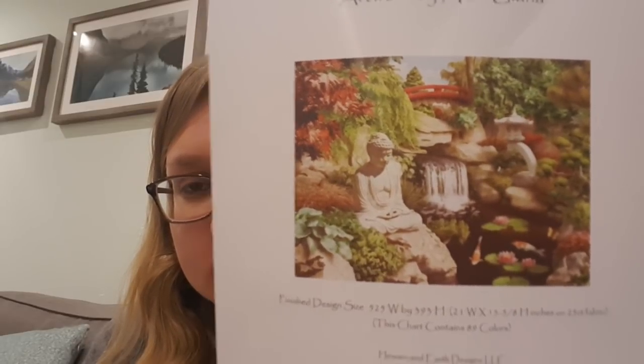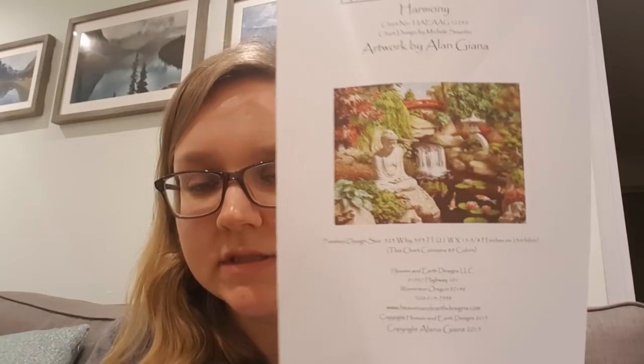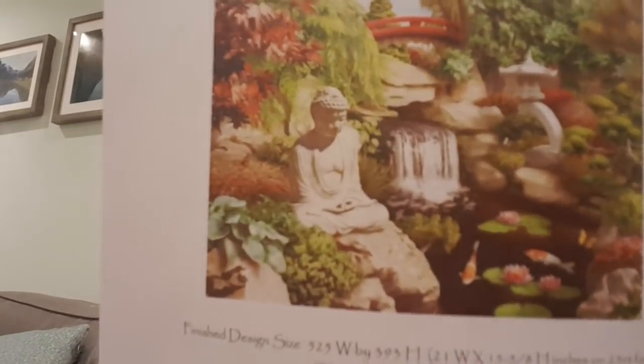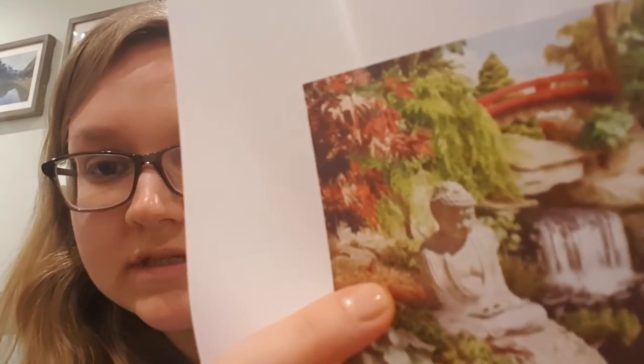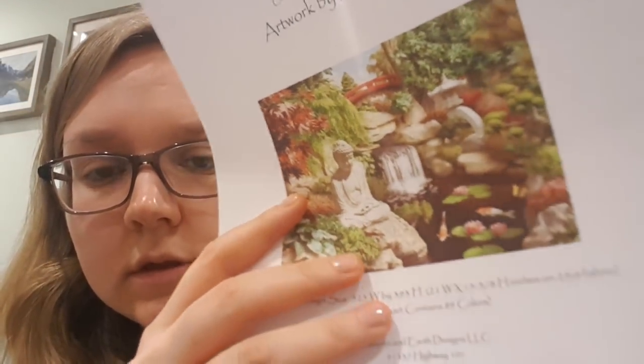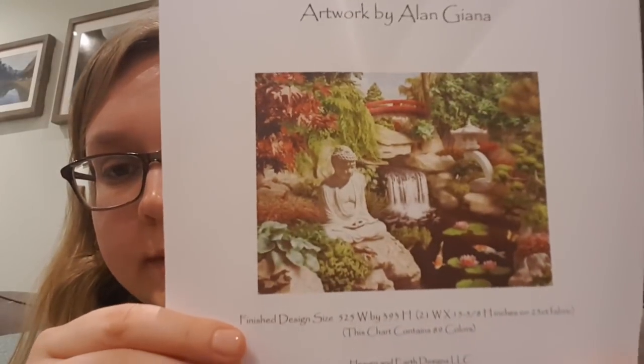I love what it looks like from a distance, and then when you start looking at it close up, you see loads of little bits of detail that I didn't notice till the other day. I don't think you'll be able to see this very well, but there's a little butterfly there. I love the koi in the pond. And there's just lots of really lovely little bits of detail. So, yeah. Now, I started stitching this about a week ago.